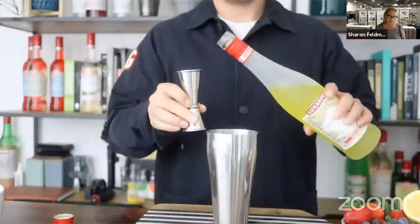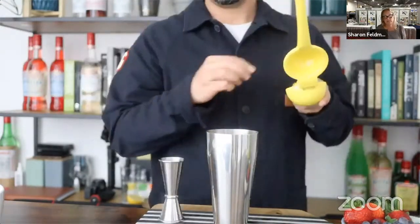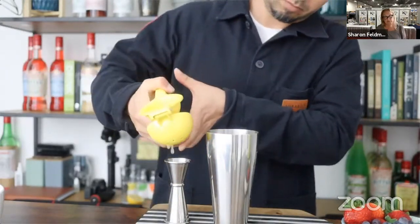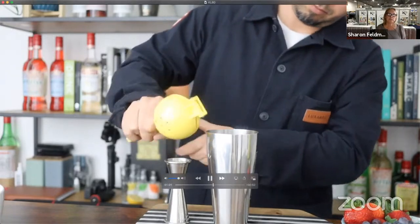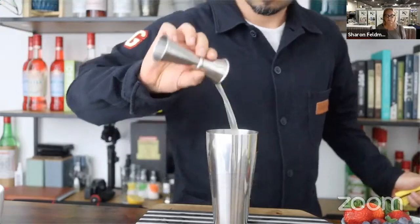So first we're going to start with a cocktail shaker, and into that you're going to need to put a double shot of Luxado Limoncello. This is going to be followed by a single shot of fresh lemon juice to give it that nice acidity. Now we could just shake these 2 ingredients right now with some ice, but I want you to add your own personality to it.